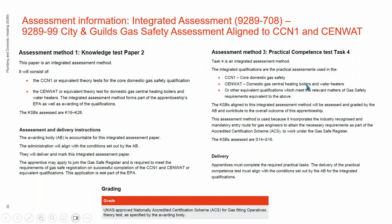Assessment method 3 is the practical competence task 4. Task 4 is the integrated assessment methods. So integrated qualifications, the practical assessments used for CCM1, core domestic gas safety, and SEMWA, domestic gas, central heating boilers, water heaters, or other equivalent qualifications which meet the relevant matters of gas safety requirements equivalent to the above.